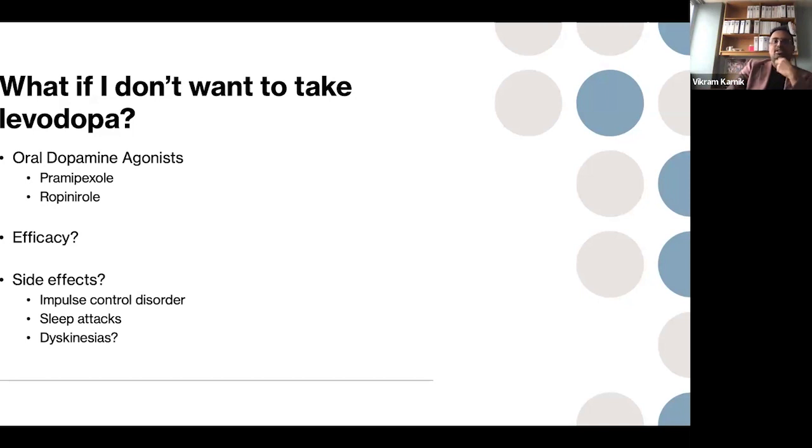And so essentially, because there are similar rates of dyskinesia we're seeing now, the risk of these sleep attacks, the risk of these impulse control disorders, and because it's less efficacious, in the movement disorders clinic, we're far more likely to use levodopa than a dopamine agonist as a first-line therapy. Sometimes we add in dopamine agonists if levodopa isn't working well enough. So sometimes people are on both.